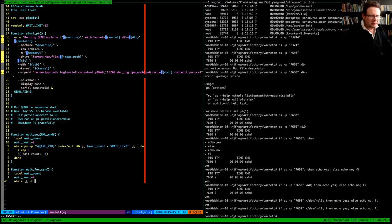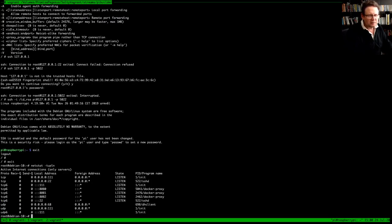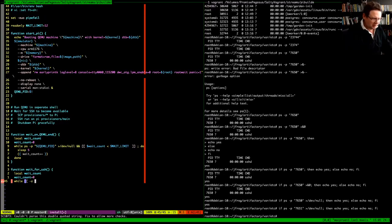Because it's -z. If this is empty, then we've got a problem. What happens? Is that true? If I do netstat, last one. Right, now the problem is it's got all of those title blocks, doesn't it? So if I do grep 5022, which I know is going to return nothing. Cool. So if that's empty, we know it hasn't started yet. Seems reasonable. What is Z?